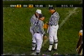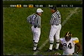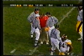They're coming back to Kirk Ferentz on this side. Well, one of the officials may be hurt, the left knee. So we're going to take a quick break. We'll come back. Hopefully we'll update his condition. Iowa State leads 14-0.